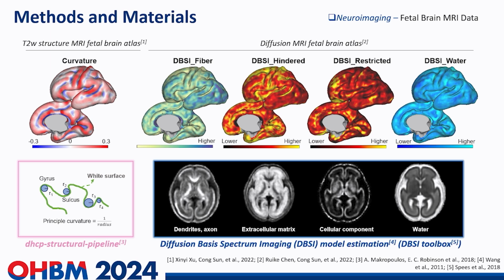The third one is the restricted fraction, and this may relate to the cellular component. So it represents the restricted diffusion within cells, such as neurons or glial cells. And the last one is the water fraction, which accounts for the free diffusion of water molecules that are not significantly restricted by cellular structures.